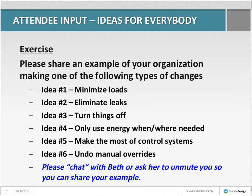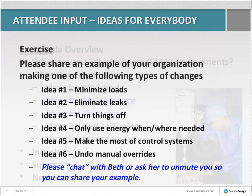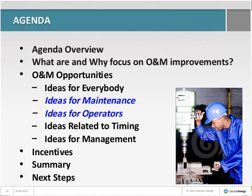Any other ideas coming in, Beth? No, I don't see any. Folks, if you have any things that you've been doing at your organization that you'd like to share, or any ideas you want to get more input on, please share. Feel free to chip in with those ideas even as we move along here. I'll give you some more time to think about it. Okay, so let's now cover some ideas that are specific to maintenance staff and then operators.